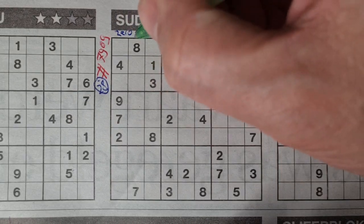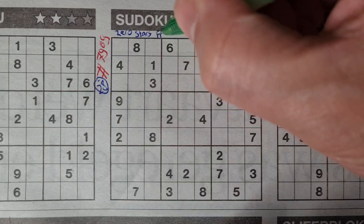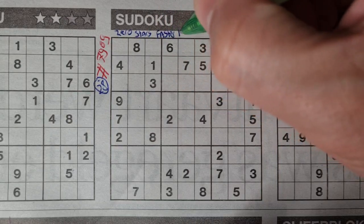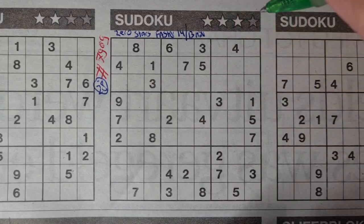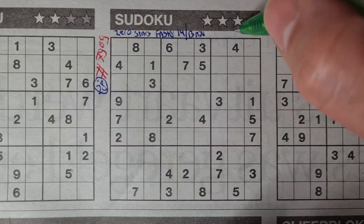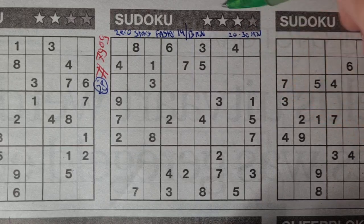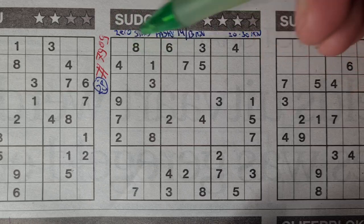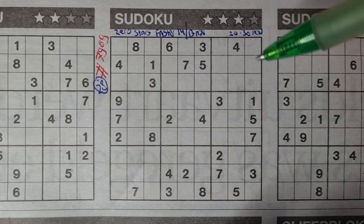For 0 stars, I need to be faster than 14, maybe 13 minutes. Well, this one, it's indicated with 3 stars. And for a 3 stars puzzle, I need 20 to 30 minutes. Question is, is this a 3 stars puzzle or a 0 stars puzzle? We don't know, we will see. So let's get started.